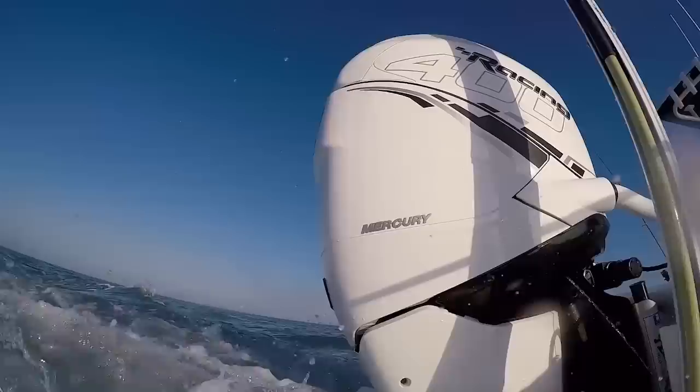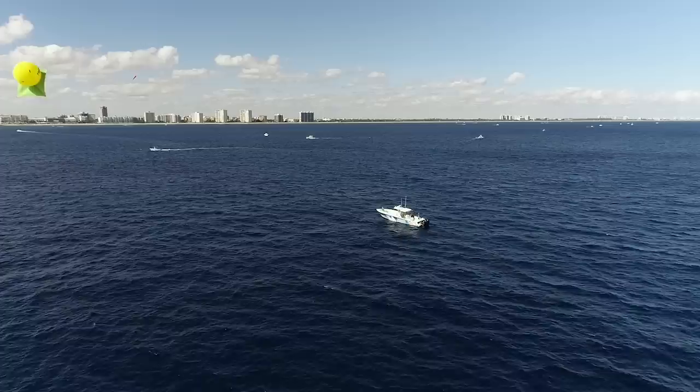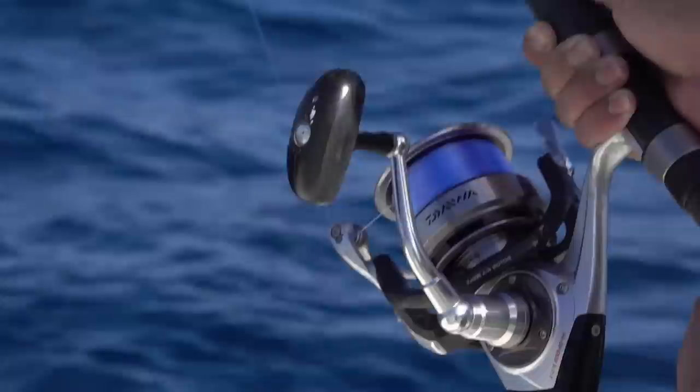Oh, yeah. On this episode of Florida Sport Fishing. We are outside of Boca, just got set up kite fishing here. Look at him.